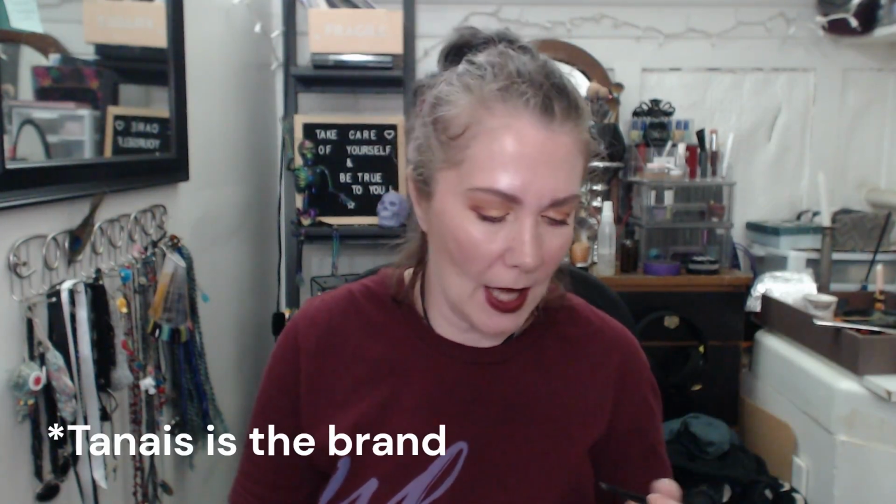Anyway, it is a black cream retractable eyeliner, and that is what it looks like. I mean, it's black, it's creamy. It doesn't have a pencil sharpener, so that fat tip is what I have to work with. But let me see how much I have left. That's all I have left.